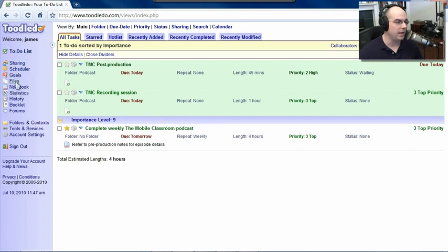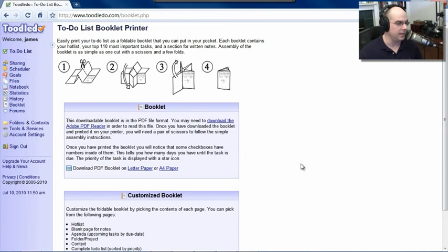There's also the capability in here, as I mentioned, to add a booklet of these things. So if you've collected 100 tasks in here and you would like to take those 100 tasks along with you, you click a button and you print out this booklet. It's a PDF file format that you can then print out. You make one cut in it, and this one piece of paper folds up to look like one little notebook, a little tiny book that you can then take along with you.